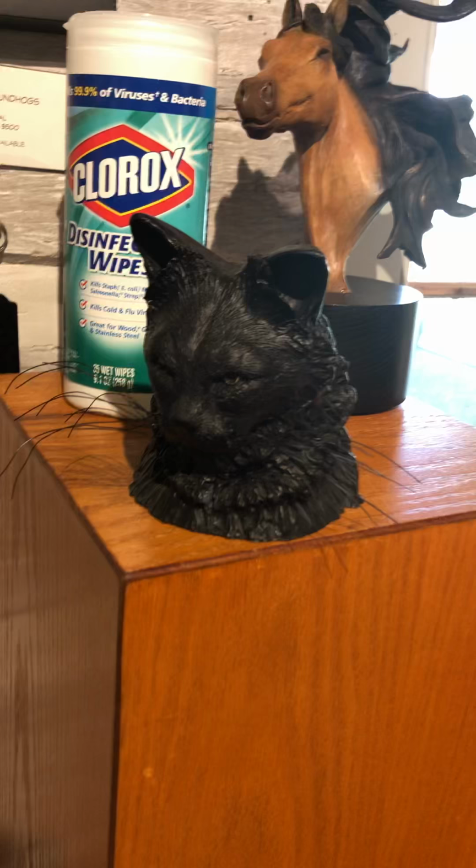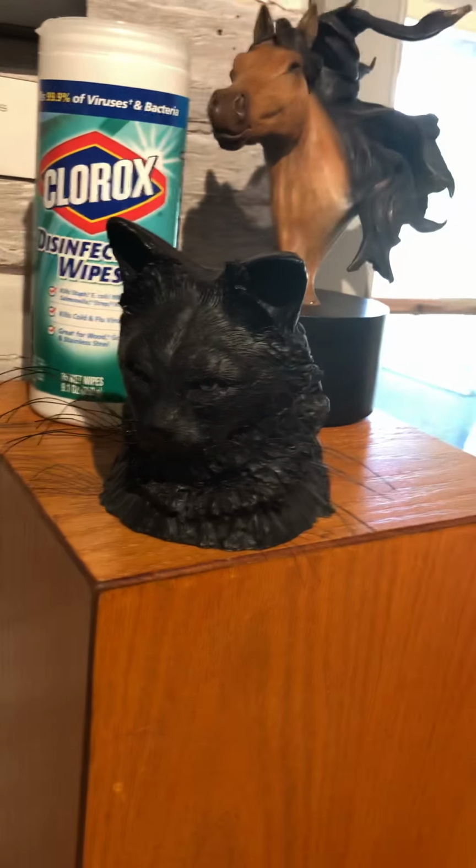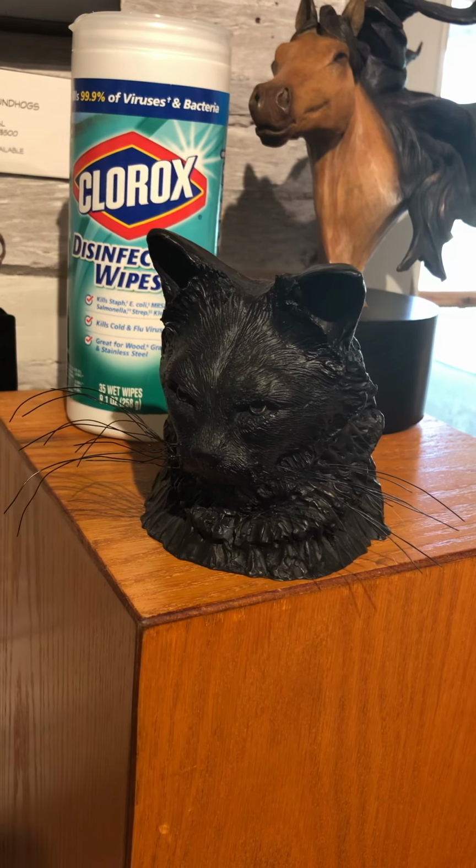This little guy won't stay straight. I try to turn him around, but he's on a movable base, and so he'll take himself right back to where he was before. This is my other little, very first sculpture I did of my cat Fluffy. He looks down on me usually from the studio.